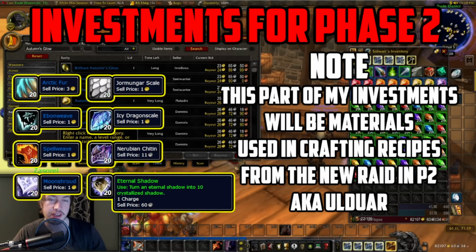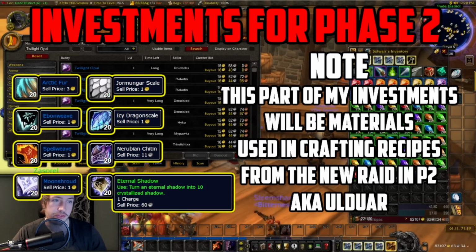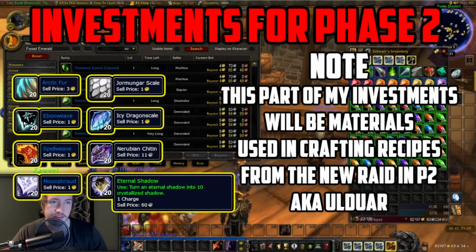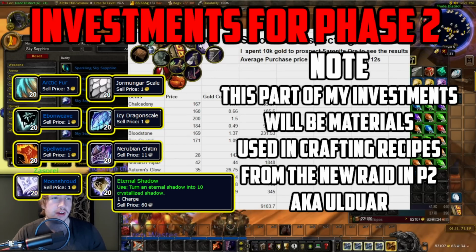You will have to buy a lot of them though, so in this case you would have to have some bank alts and just use a lot of bag space and bank space. So if you value your bank space and bag space, then buying something more expensive could be more worthwhile for you. Either way, let's talk about the last one, Eternal Shadow.